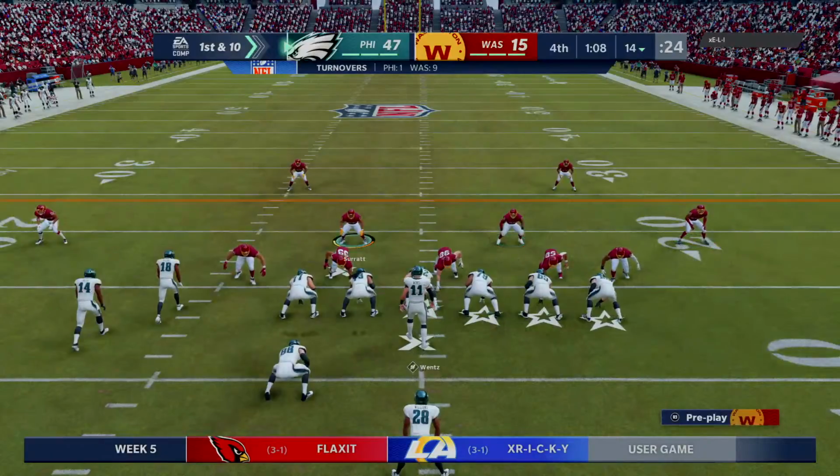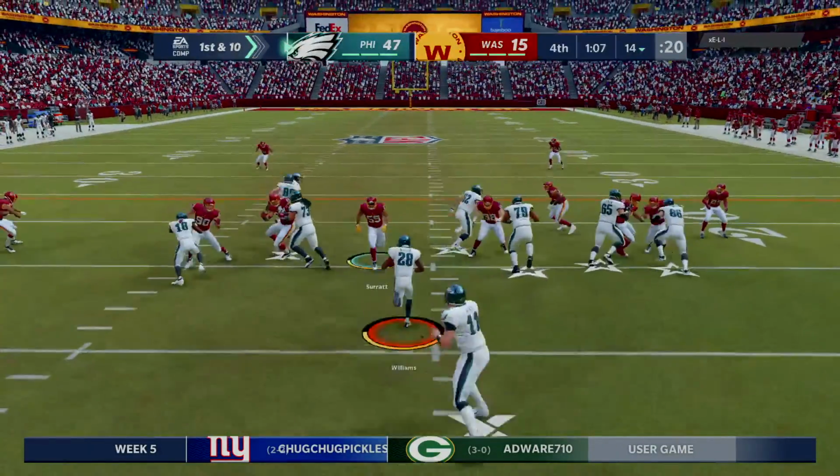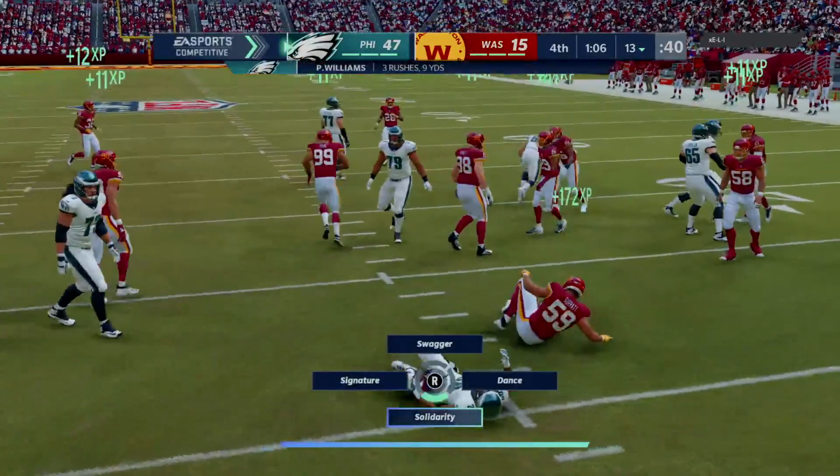The Eagles offense set to begin their next drive. And this game comfortably in hand. The scoreboard speaks for itself, but you still got your starting quarterback out there. When do you go to the backup, let him get some time?